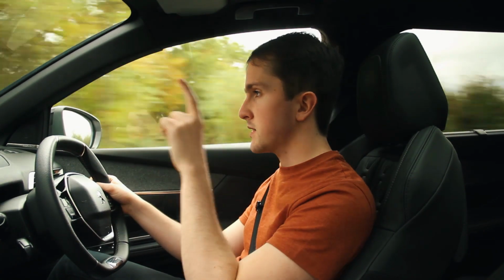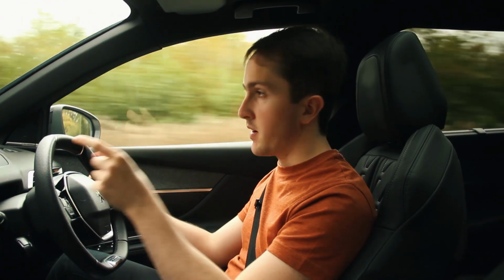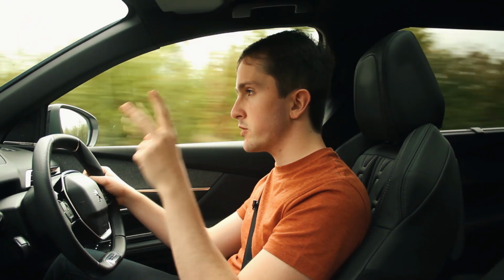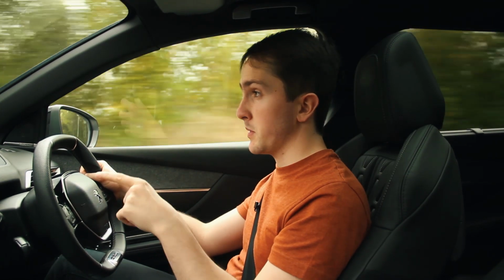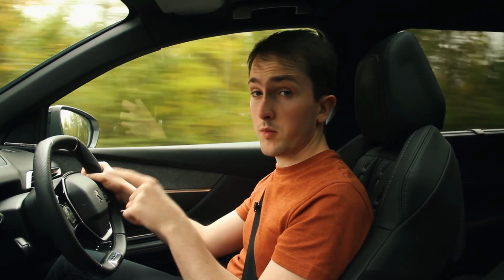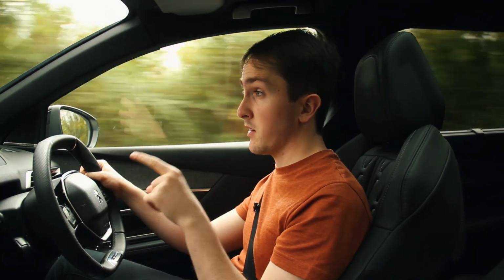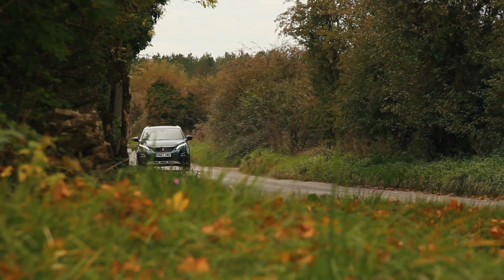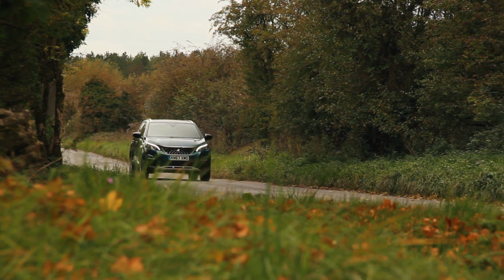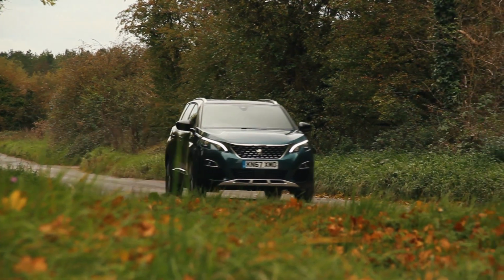Now, how does the 5008 drive? You've got 2 petrol engines in the 5008. You've got a 1.2 litre turbocharged 3-cylinder with 130 brake horsepower, and you get that with either a 6-speed manual or a 6-speed automatic. You can also get a 1.6 litre 4-cylinder petrol engine with 165 brake horsepower, and that only comes with a 6-speed automatic.